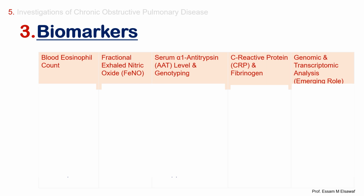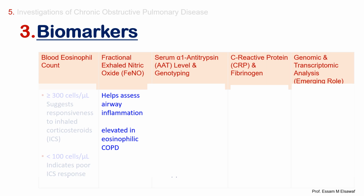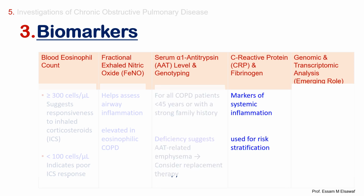First of them is blood eosinophil count, which is used to assess the responsiveness to inhaled corticosteroids, either good or moderate or poor. Fractional exhaled nitric oxide, it helps to assess airway inflammation. Serum alpha-1 antitrypsin and genotyping, with the deficiency of alpha-1 antitrypsin suggests emphysema, which is considered for replacement therapy here. C-reactive protein, it's a marker of systemic inflammation, as all of us know, so it's used for risk stratification. And at last, genomic transcriptomic analysis. It identifies genetic predisposition, so helps classify endotypes for targeted therapies.